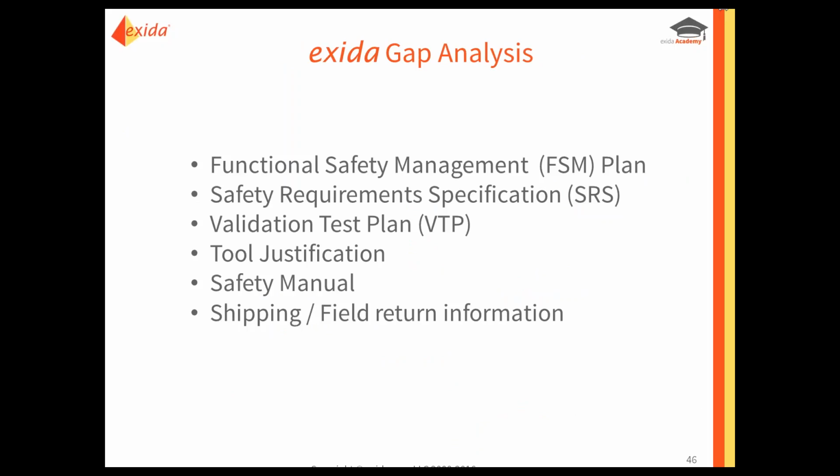Exida starts off by asking for a functional safety management plan and a safety requirements specification, which for a simple mechanical device could simply be your product bulletin or IOM. If the main function is the safety function, that's sometimes not a separate document, and that's okay. We also will look at the validation test plan and test results if this is a new design. If it is a design that's been out there for 60 years, we don't expect you to have that information, and that's okay. We'll look at tool justification if you're a software type B product.